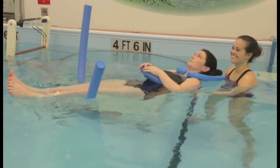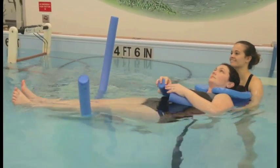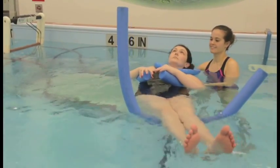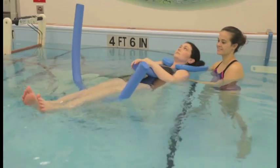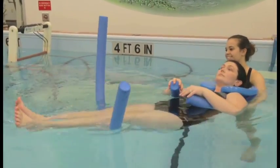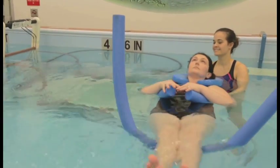Aquatic therapy pools vary in temperature. Our therapeutic pool rests at 92 degrees. The warmth of the water helps to lessen pain, increase blood flow and lymph drainage, and helps to relax muscle joints and the person's mental state. This relaxing environment can promote a reduction in muscle tone.